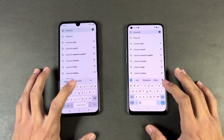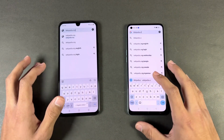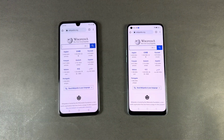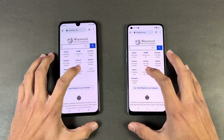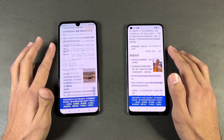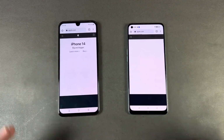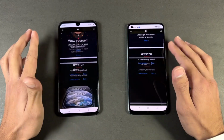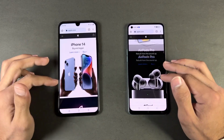Now let's see internet browsing speed. I am using default Google Chrome on both phones, and we also have the same Wi-Fi network. Let's see wikipedia.org on the same Wi-Fi network. That one is faster on the 020. Let's see scrolling. Feels pretty smooth on both phones. Now let's open this. Again pretty similar, but little jitters on both phones only in the start. Apple.com is faster on the 020, way faster. Scrolling again, tiny bit smoother on the 020. I can feel that if I look very closely.